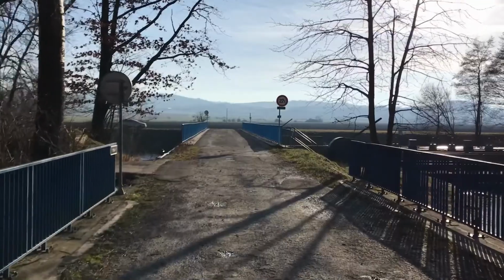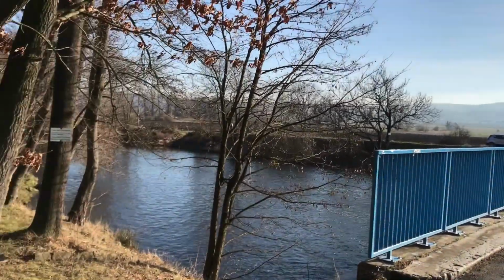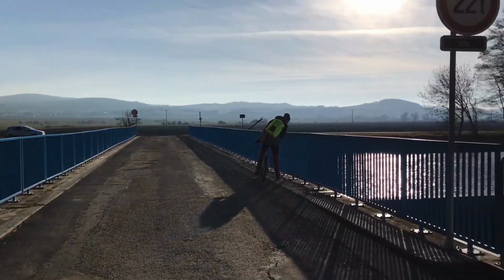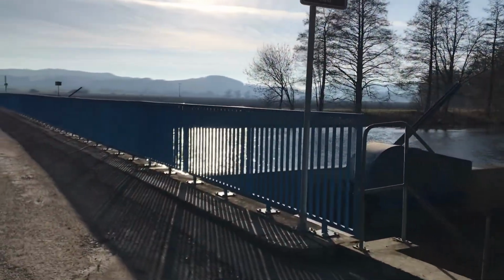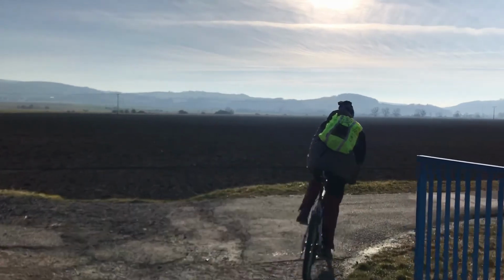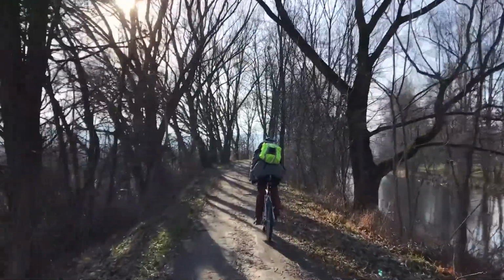We've been going through farmland. There was a village, some sort of country road. So here we have a river on the way to the castle. We'll stop a little bit and take a look at the river. So this is just coming out of some farmland. It looks like we have some more farmland ahead, but we got some graffiti of ducks down there, and we'll continue on.